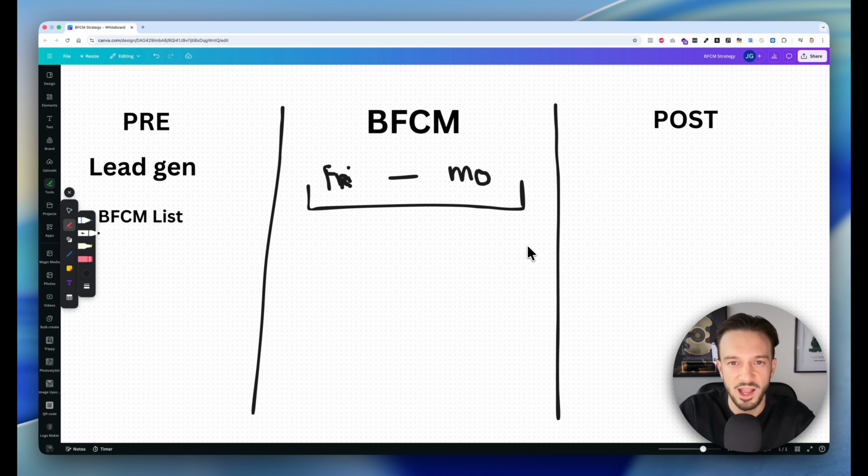Run your numbers first. How much can you afford to give as a discount? If you can't afford a discount, then don't do it. At the end of the day, it's not about making a loss during this period. It's obviously to make revenue and to generate a lot of sales, but it needs to be profitable sales.